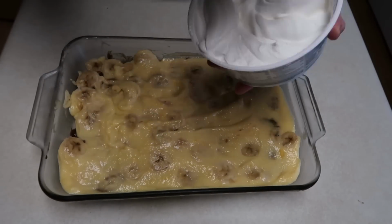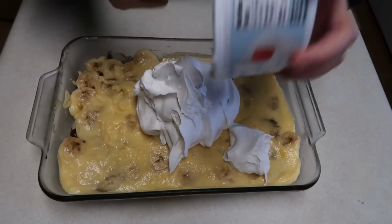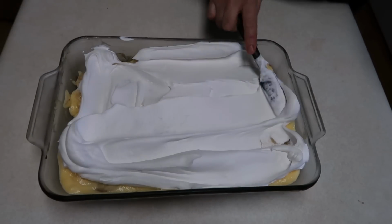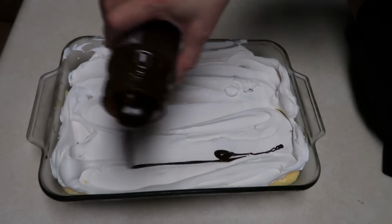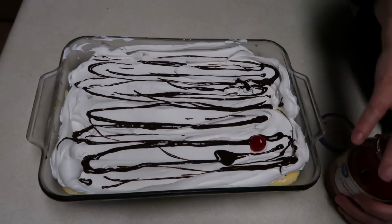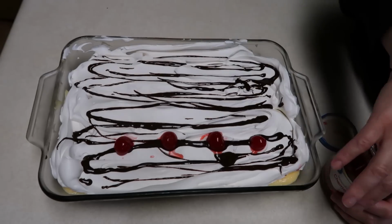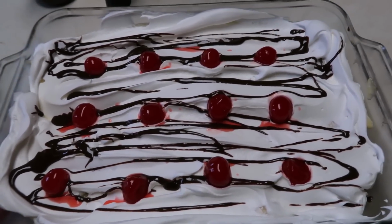Okay, so now back to the dessert. We are just going to spread over this Cool Whip. And then we're gonna take our hot fudge and drizzle that. And then some maraschino cherries. And this is going back in the fridge, but that's it. That is our dessert, or banana split dessert.